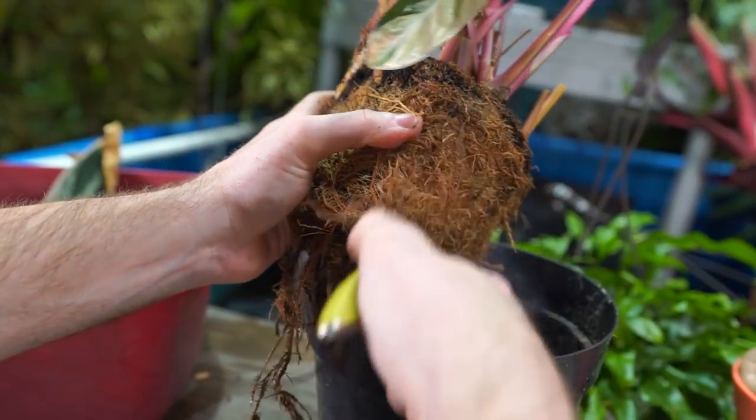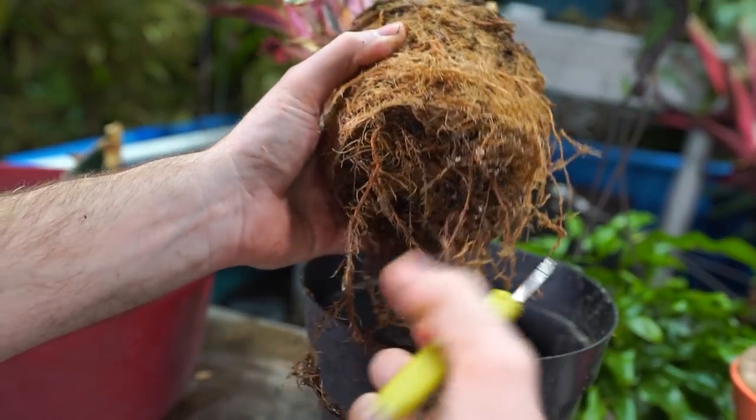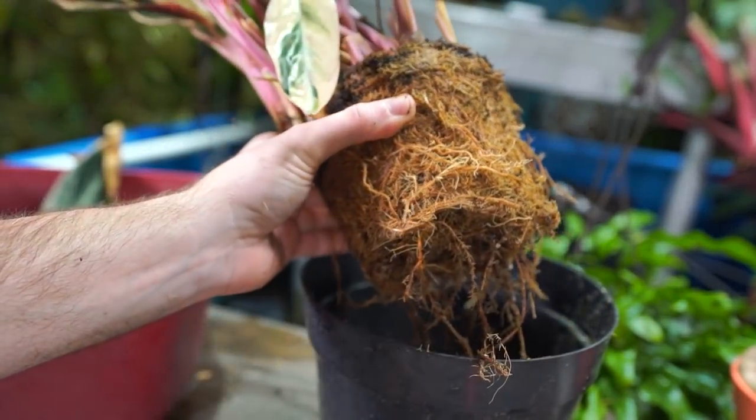Well, most of the summer, but May and June. Really, there's so much moisture outside that it's just easier to divide them up, put them in their pots, set them outside, and let nature handle the rest.